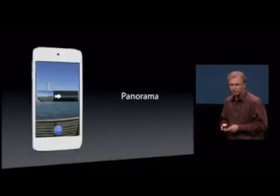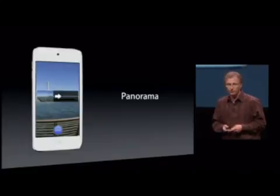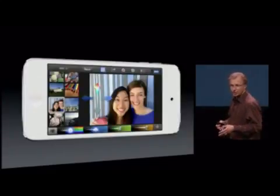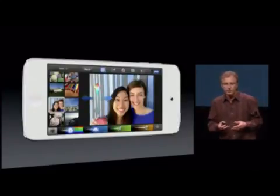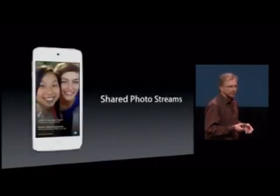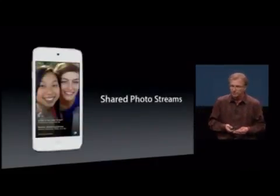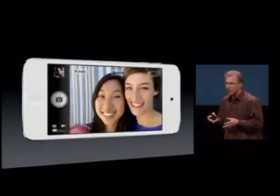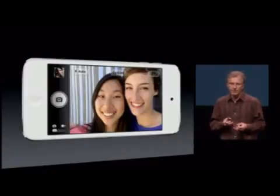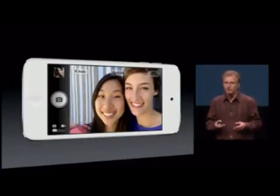And we've given it the really easy to use panorama feature, which allows you to take just breathtaking panoramas really easily just by sweeping your iPod Touch. And for the first time, you can download iPhoto from the App Store and do the photo editing right there on the iPod Touch. And as Scott showed you, there's never been an easier way to share your pictures than with shared photo streams. So with all this capability, the EyeSight camera alone rivals point-and-shoot cameras, but the ability to edit on the device, share on the device, panorama, we think takes things even further.